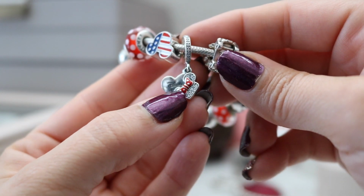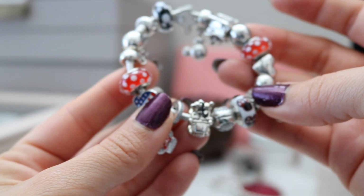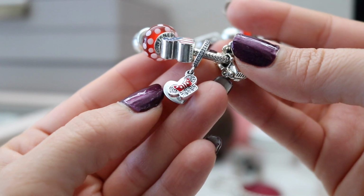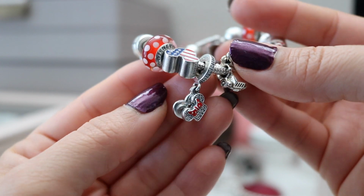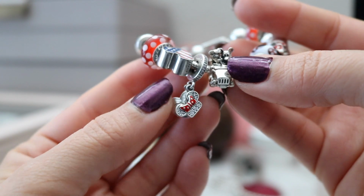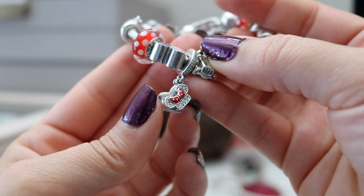The last charm I ended up getting, I already have it on the bracelet. This bracelet design was not complete because I like symmetry, and I was missing one dangle. So I was like, okay, let me just see if they have a Mickey or Minnie dangle that I'm going to absolutely fall in love with. And if not, I can continue waiting for the right piece to come along.